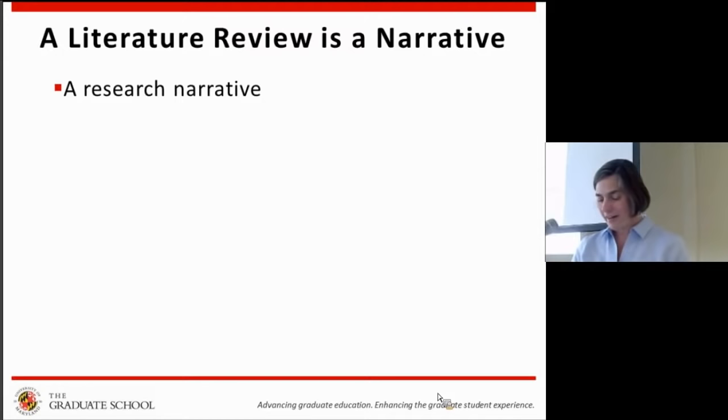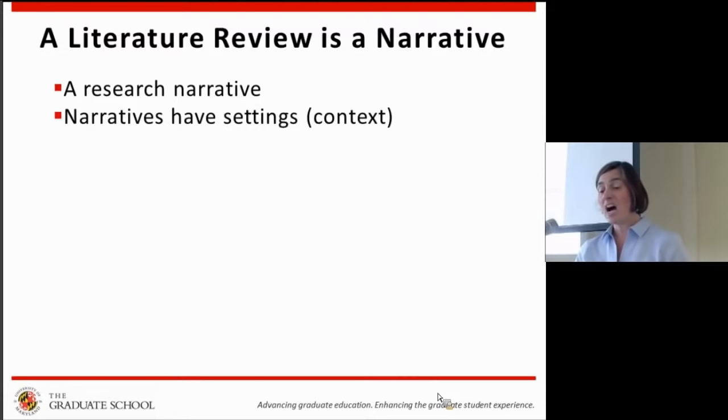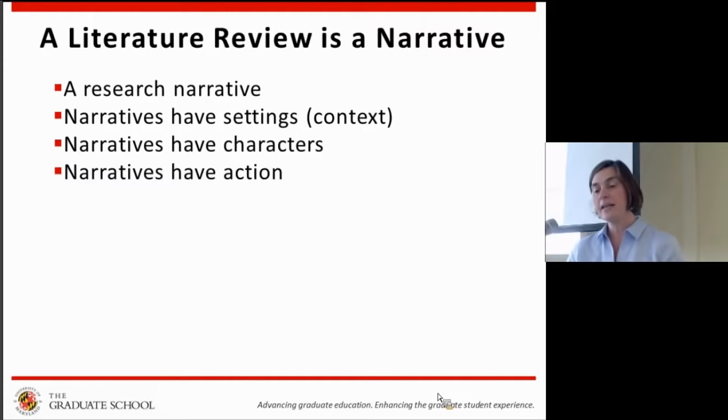Narratives have settings, right? So your lit review should have some kind of context to it. What's the context that it's fitting into? What's that research question that it's answering? It has characters, obviously the big names in the field, the movements in the field, things like that. It has actions, what's changed, what's developed across the field, across time.